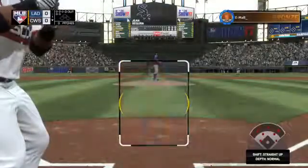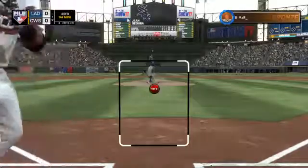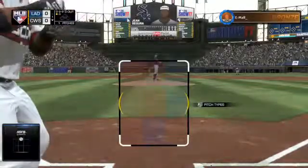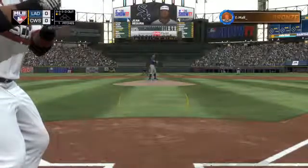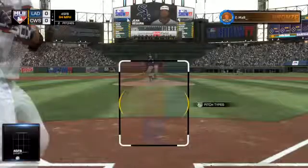Gene Segura standing in. He'll lead things off here in the bottom half of the first. Leading off for the White Sox, the shortstop. And he gets ahead 0-1. Harold, you look at this Dodgers team as they enter play here tonight. They'll look to make it 3 straight as they come in on the heels of 2 straight wins.